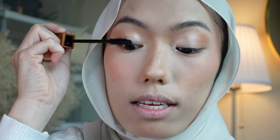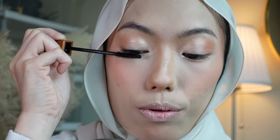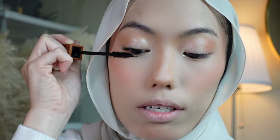Okay, so for my mascara, I like to brush it like that, not too hard, just soft. Okay guys, so I'm going to do the other eye, so I'll see you guys in a bit. Okay, I really like it. People say trust the process. Trust the process. And next is the lip.